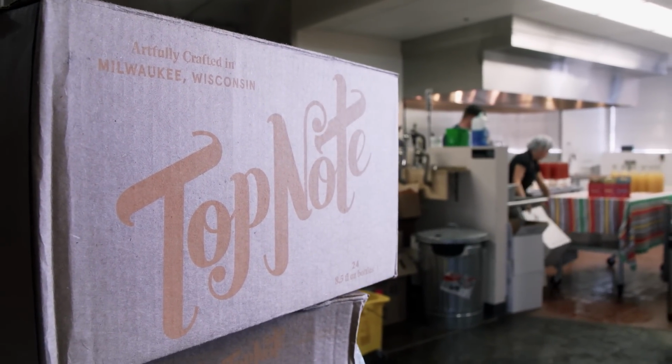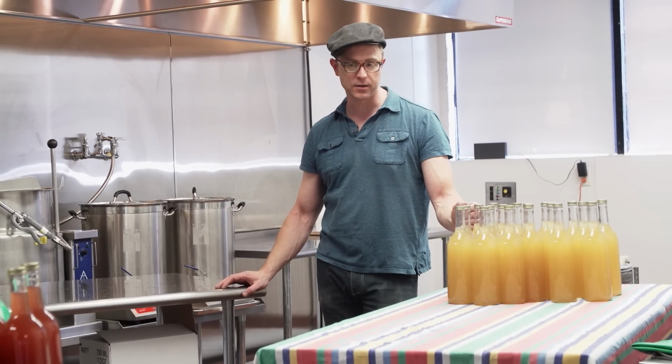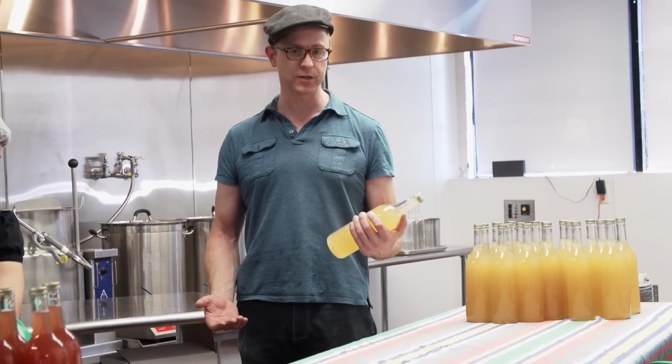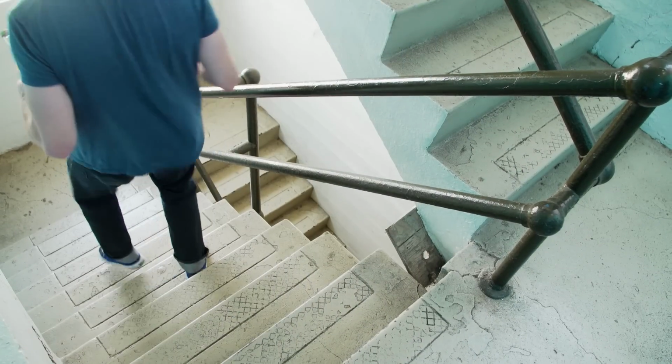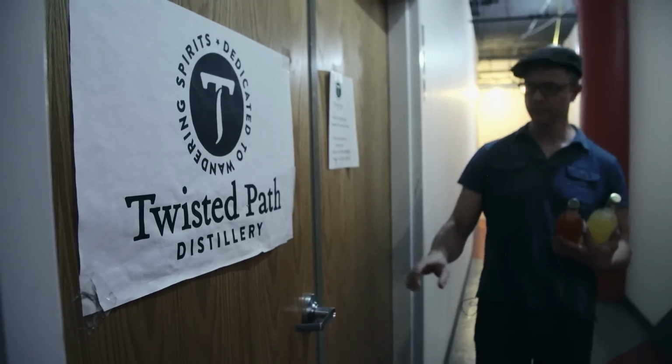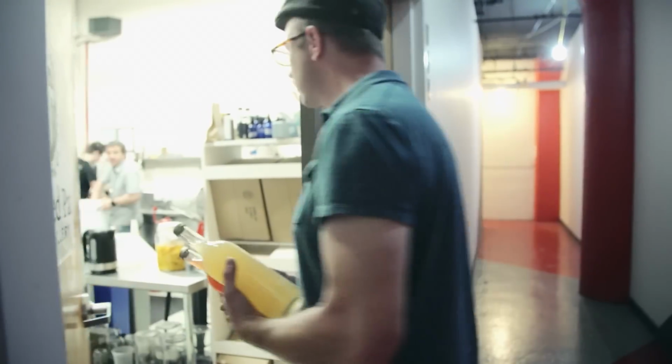One of the great things about being in the Lincoln Warehouse is the community of beverage makers, and we're lucky to have Twisted Path Distillery downstairs, who also does a lot of innovating with distilled spirits and even the cocktails they make. So I'm going to bring a couple of these bottles down for them to play around with.